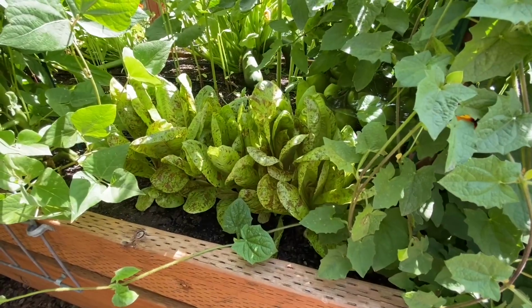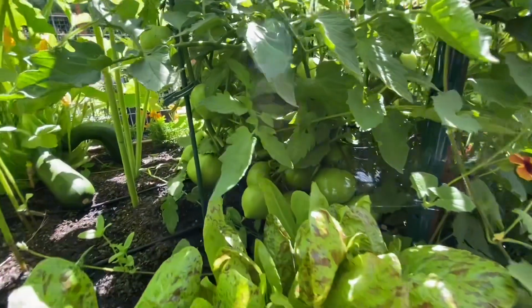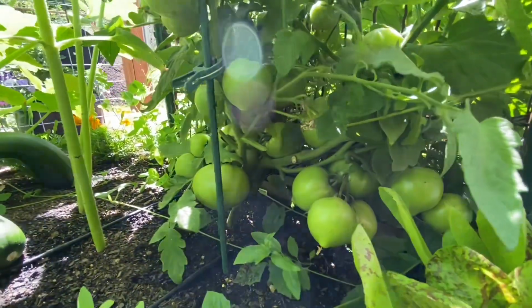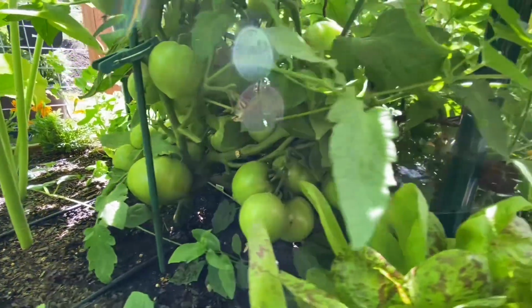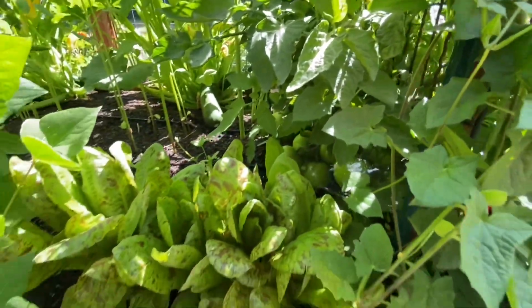So this is some of our speckled trout lettuce, and it's ready for picking. And then this tomato was supposed to be a cherry tomato. I've never grown this variety. I don't know if it was mismarked, but these are not cherry tomatoes. And this thing has so many tomatoes on it. It's unreal. Thankfully, I put it on the backside of Grandma's garden gate, so I have something nice to hold it up.